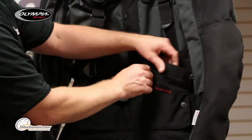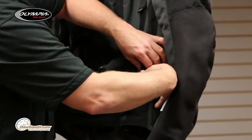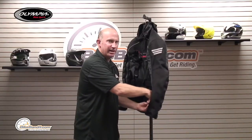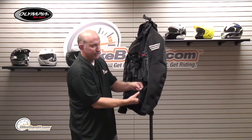You've got 2 more waterproof pockets here, which are also side entry pockets and hand warmer pockets. And they're not done flush with the body or with the garment. They've actually got bellows to them, so they do have a little bit of expansion.